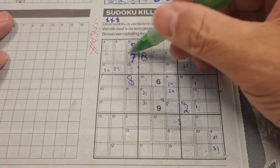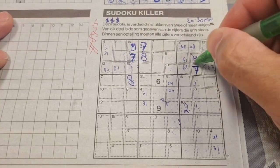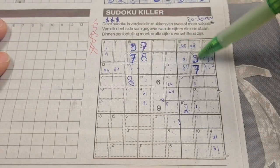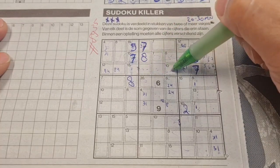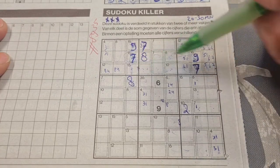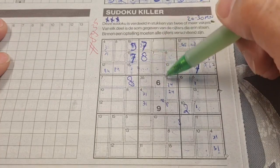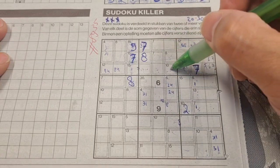9 and a 7, we have a 7 in this second row, no 7 there, 7 should be here, and a 9 goes there. Need a 9 here. 9 in this row, 9 in the second row, so in the third row, the only 3 places left for the 9 should be here or there. I cannot place the 9 here because these two boxes together should be a 7, otherwise I need minus 2. I cannot place the 9 in the box of 7, of course. And we already have a 9 in this middle column. Should be here the 9.